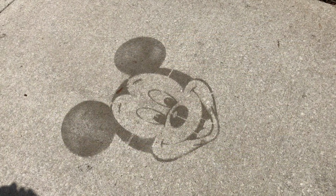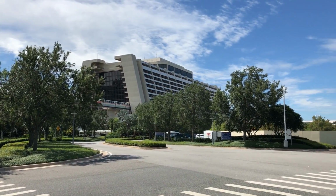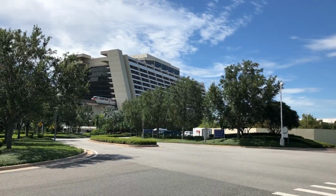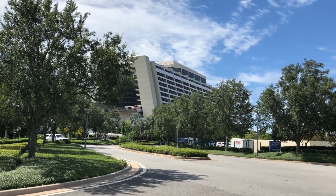Also, be sure to look for the hidden Mickeys in the sidewalk along the way, which is a lot of fun. And the great thing about walking to the Contemporary from the Magic Kingdom is that when you get there, you have several more transportation options that you actually don't have at the Magic Kingdom itself.